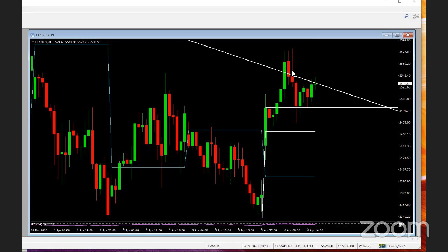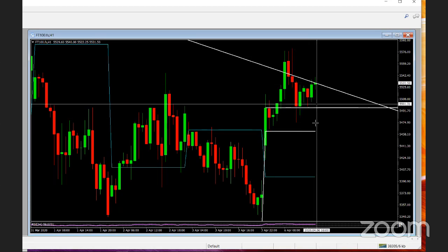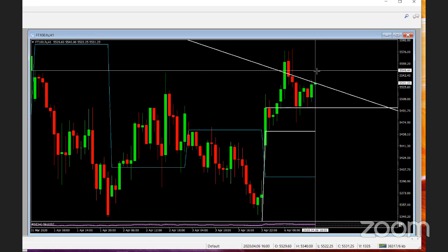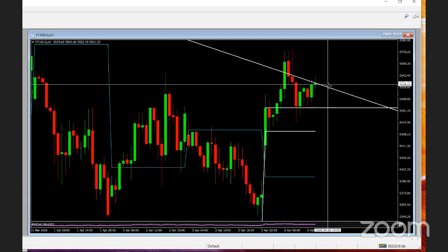Now, what we've got going on right now is a little bit of to and fro, and for this trend to continue, we do need to take out these highs. But while the price is above this area, the weekly pivot, and not closing below the weekly pivot, we are still going to be heading for upside. That's the way I would utilize this for getting a directional bias.